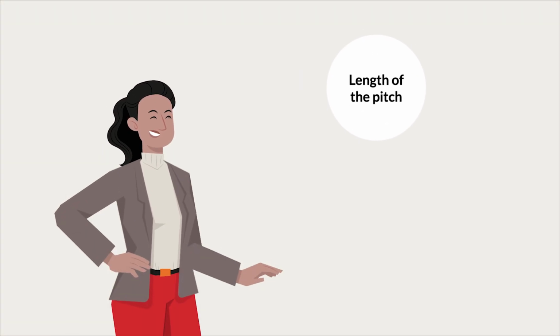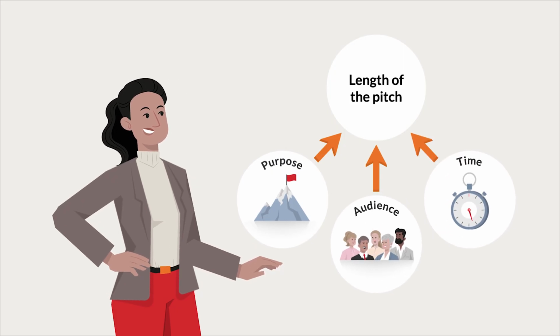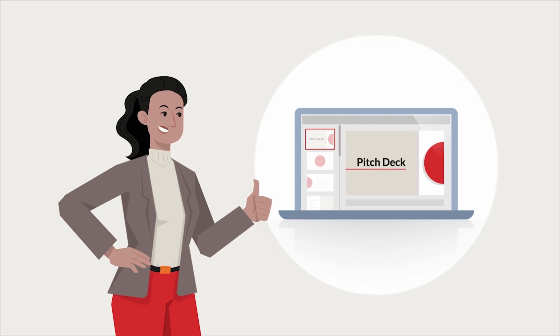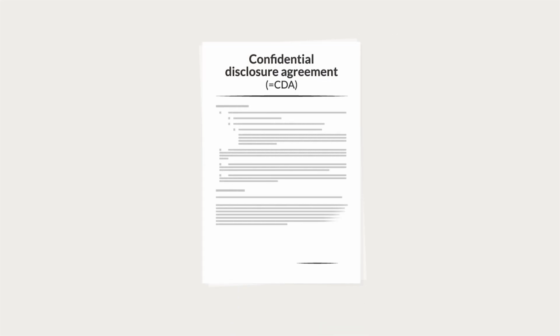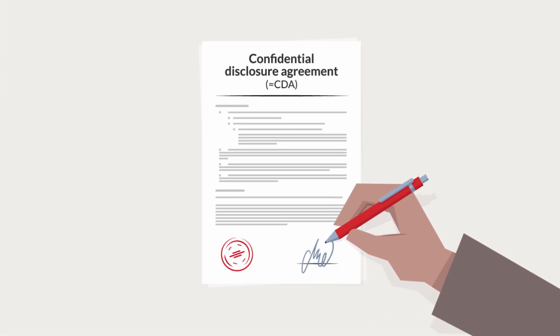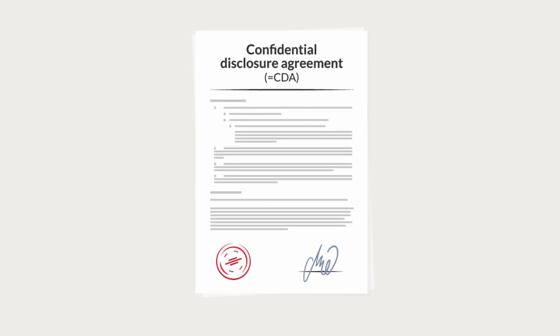The length of your pitch depends on its purpose, the audience, and the time available to present it, and needs to be adjusted accordingly. The information you want to share is organized into a so-called pitch deck. Be aware that only non-confidential information should be presented. In case you want to share further details, it is essential to sign a confidential disclosure agreement first.